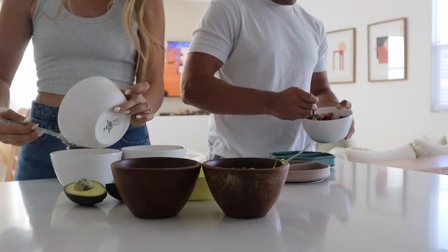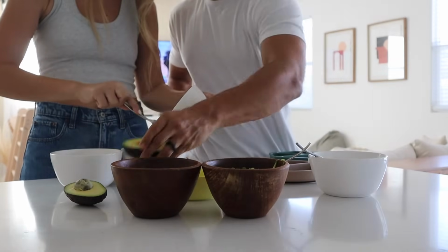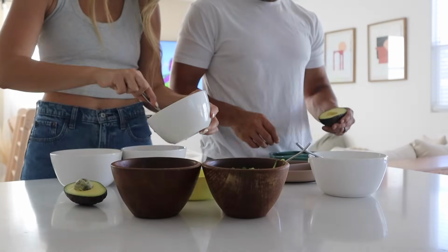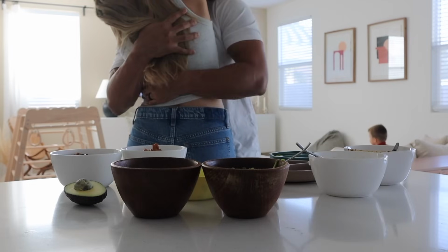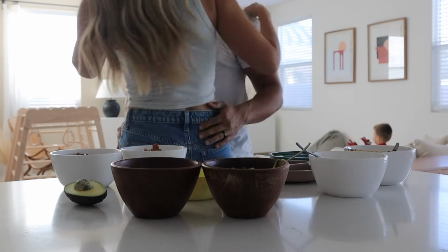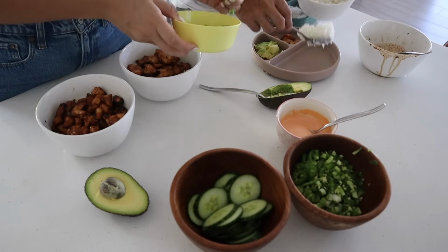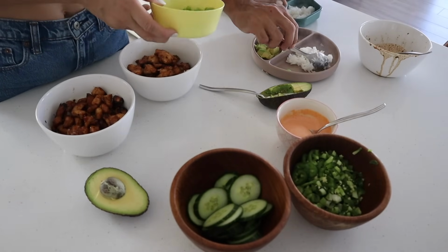Like this is literally just rice, chicken, and some veggies, but because of the way that the chicken is marinated and because of that spicy mayo on top, it just feels like a restaurant style dinner. You know what? Actually, it feels better than a restaurant style dinner. And because I can control everything that is in it, my stomach does not hurt afterwards, and it is just so dang yummy.